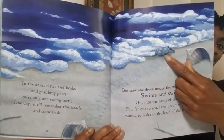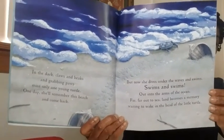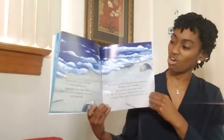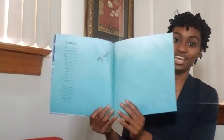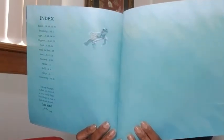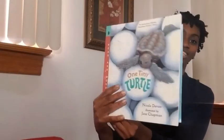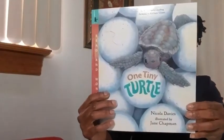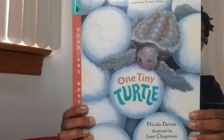Do you see the little turtle? She made it to the sea. So sometimes not all the turtles make it to the sea. And now she's off floating. The end. And that was the little turtle.